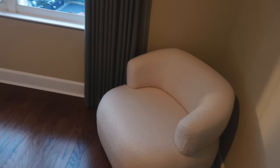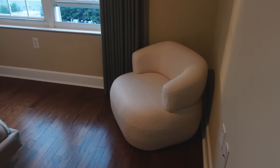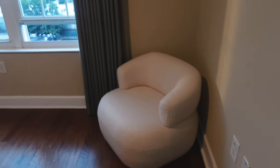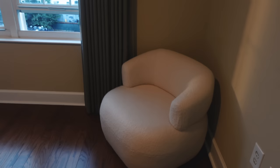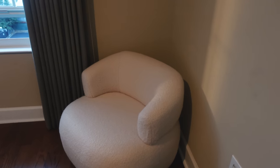So this is how my new little chair is looking. It's in this right corner nook of the room. I ordered a side table from Amazon that's coming, and I'm just going to get a little throw. I really wanted it to be a cozy reading slash Bible study corner, because right now my Bible study happens right there, which is okay, but I just want a dedicated space that feels like a place for me to read, study the word, and obviously get on with some work.